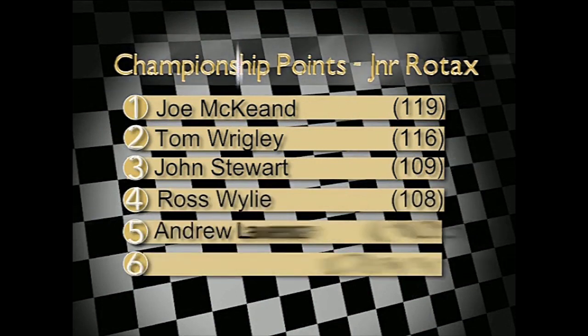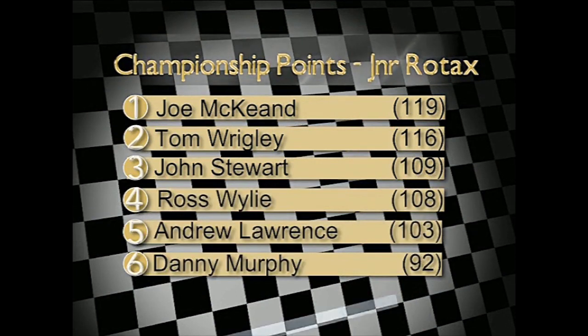A quick check of the championship positions reveals that Joe McKean has a 3-point lead. Count them, Mr. Wrigley. A 3-point lead over Tom Wrigley. Stuart's back into 3rd, followed by Wylie, Lawrence and Danny Murphy. Well, it seems like I've said this all before, but what a chaotic start to that junior Rotax race. Not only knocking out ex-championship leader Nico Angelides, but also the championship leader going into the round, Tom Wrigley. After the break, we'll be with the seniors and the TKM Extreme class.